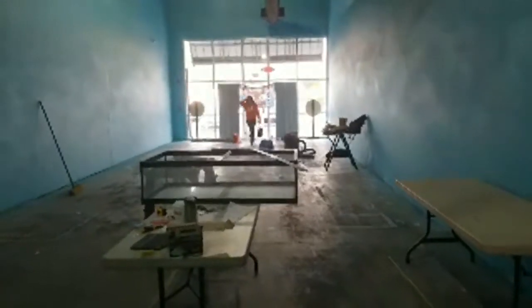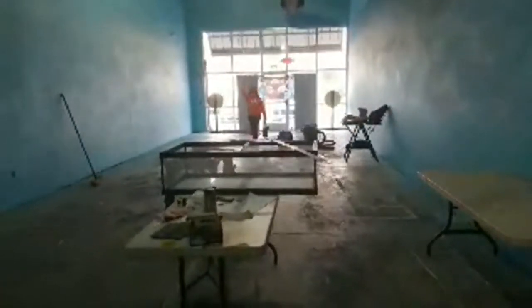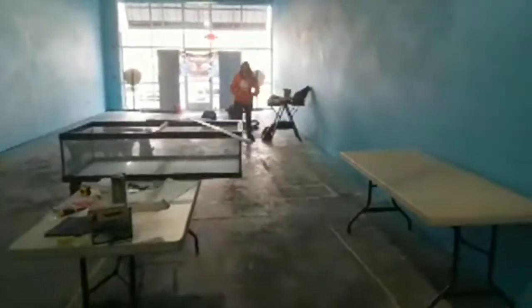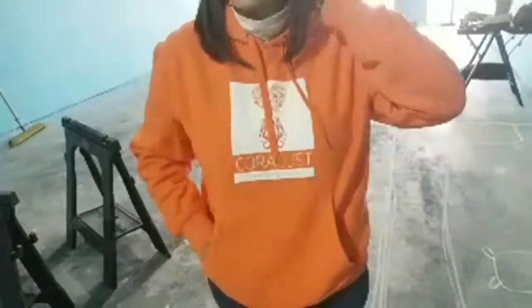But that looks like Liza. We're both wearing our Coralust sweatshirts today. I'm obsessed with this sweatshirt. I've worn it three days in a row, and I'm not ashamed to admit it. Yeah, they're pretty hot, I'm not going to lie. It's super comfortable and very heavyweight, so it feels amazing. I can't say enough about it. They do run kind of big. I usually take a large in a sweatshirt, and this is actually a medium. You can see how much room I've got. Anyway, I'm in love with it.